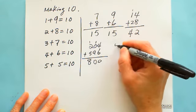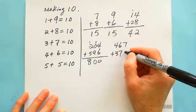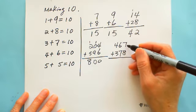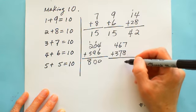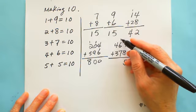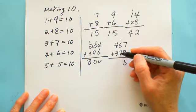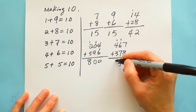So another example, 467 plus 378. There you go. And you see, 7 needs a 3 to make 10, and after taking 3 from 8, you still have 5, so this will make 15. And you can add 1 with 6 first, and so 7 needs a 3, and after taking 3 from 7, you still have 4 left, so this is 14, and this is 8, right?